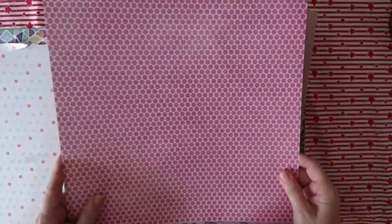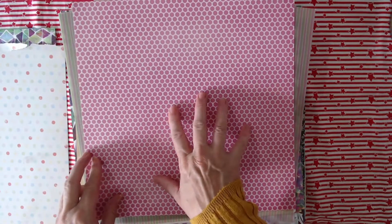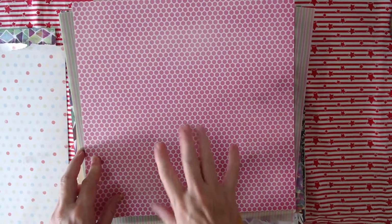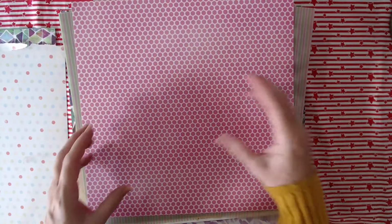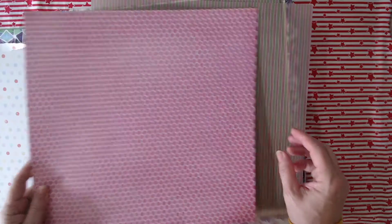And no, I thought that was a double one, but it's actually some card, which is really useful for journal covers, and also for if you're going to make yourself a little notebooky slide thing in for a journal. Always nice to put a bit more of a solid cover on.